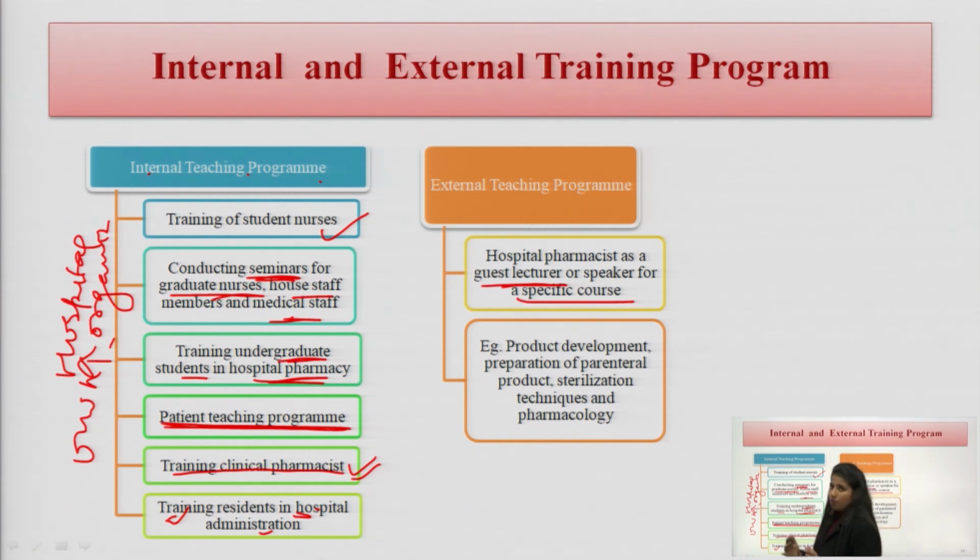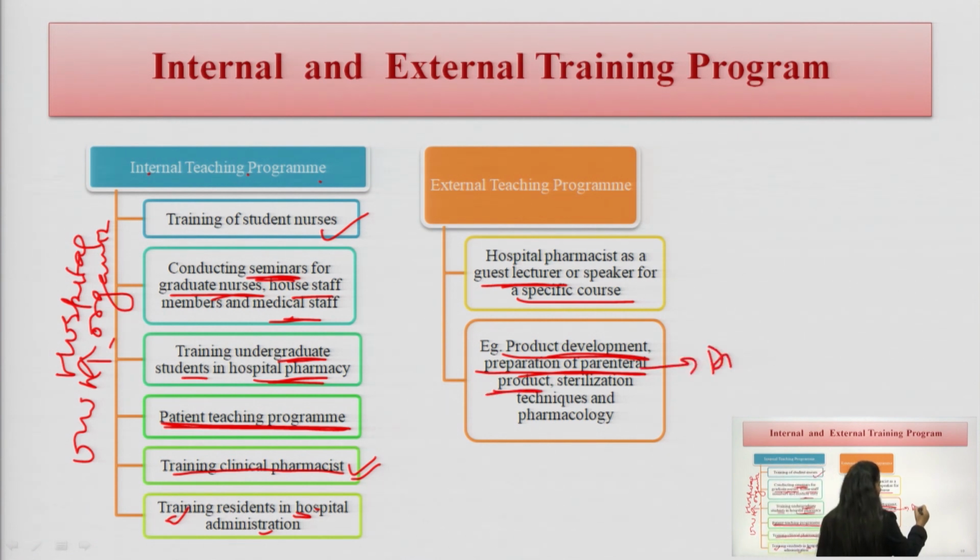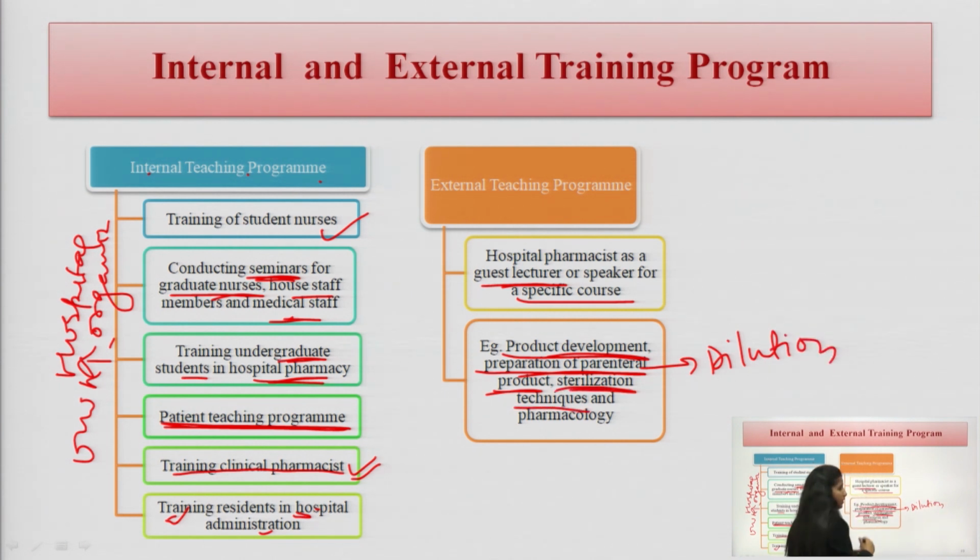These specific courses could be, for example: product development, preparation of parenteral products, how to prepare parenteral products, as I told you, for dilution. Sterilization, as some new sterilization techniques are coming. And the pharmacology of a new drug, what they have taken from the clinical trials.